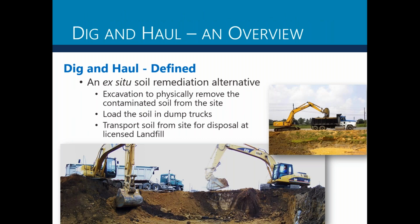So to start, I think everyone knows what dig and haul is, but just to define it, it's an ex-situ soil remediation alternative which involves excavating the contaminated soil from the ground, placing that soil into trucks, and then shipping those trucks off to licensed landfills. So they're going to be shipped as non-hazardous waste or as hazardous waste.